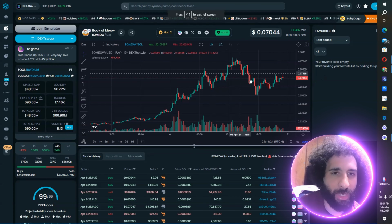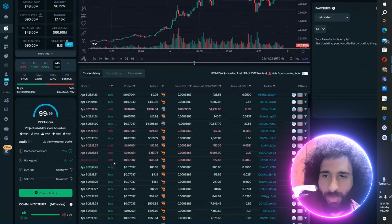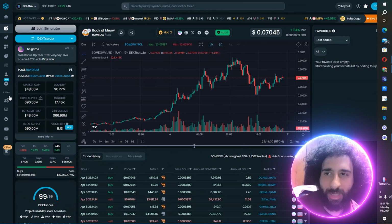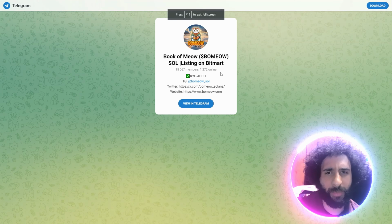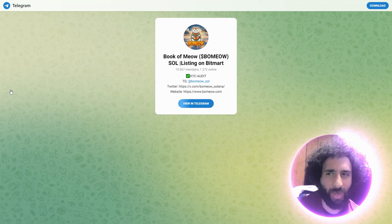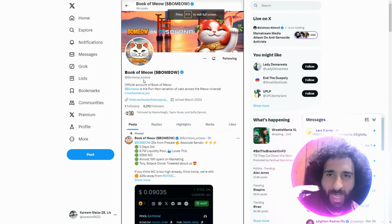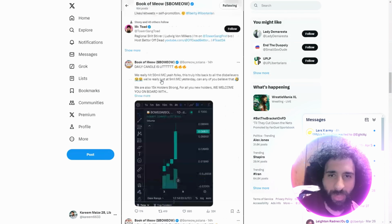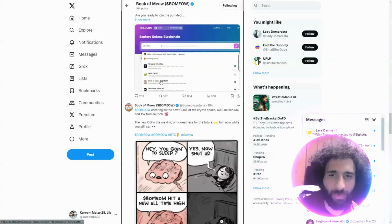We can see Bow Meow right here, the spikes and the dips. We can also see all the buy and sell action. Community trust is high. Guys, I'm looking forward to it. Some good prospects right here. We got a huge Bow Meow community, over 15,000 members, and over 1,200 online. Join this, guys. Where's my Bow Meow army at? Get in the Telegram. And we have Bow Meow underscore Solana, over 9,000 followers. We can see some very awesome things going on in the charts here, some spikes and dips.